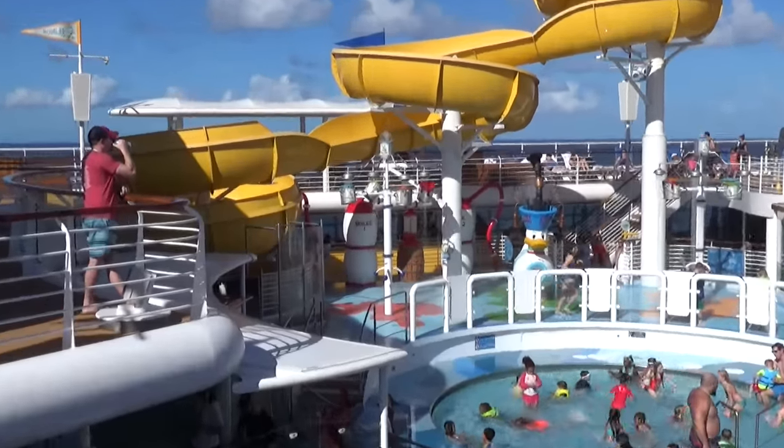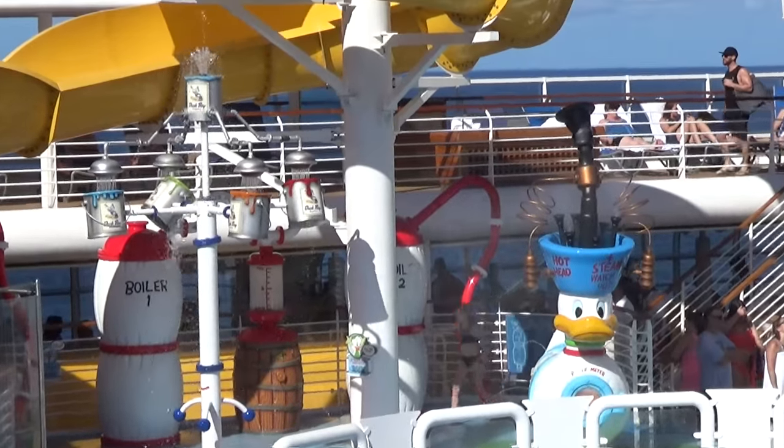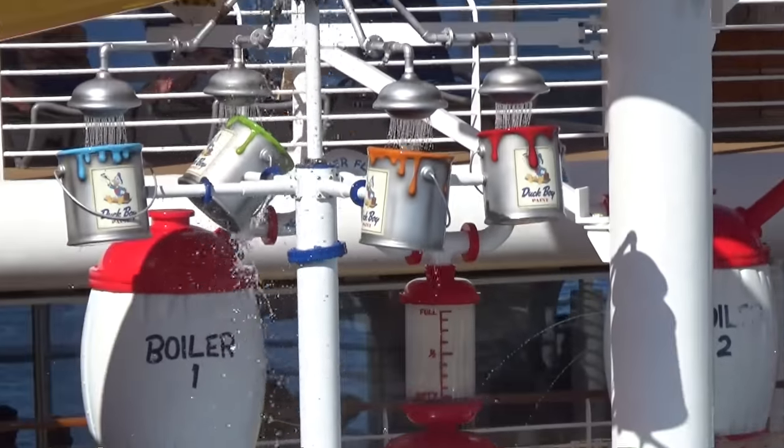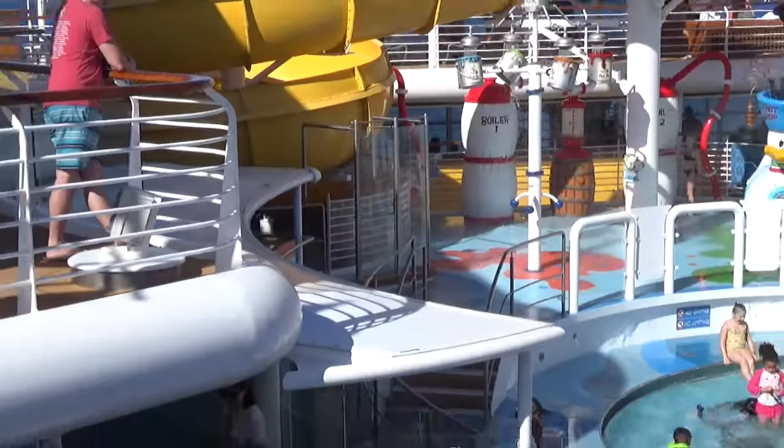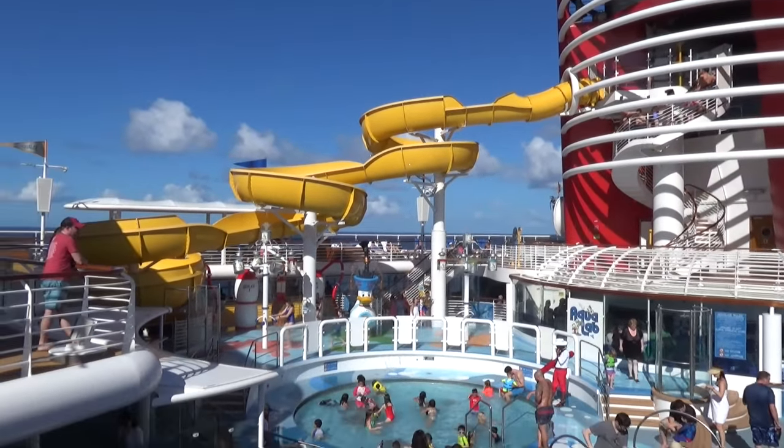Also, they got a couple splash pad areas for kids down here. They've got an older one themed to Donald Duck, and there's tipping buckets and all sorts of fun stuff like that, and a smaller one themed towards Finding Nemo. But that is the Aqualab family pool area.